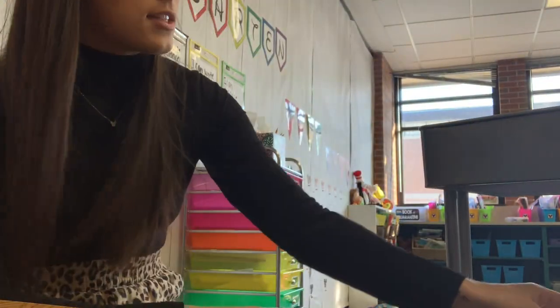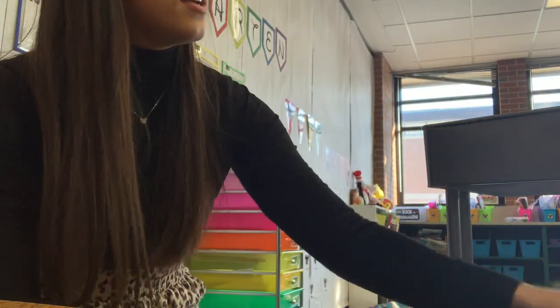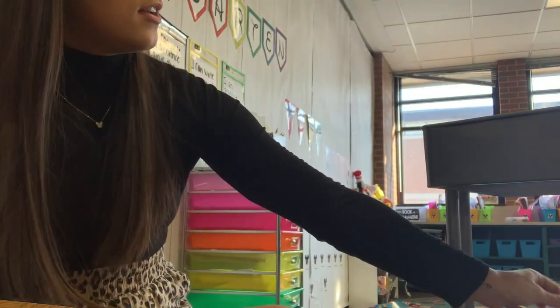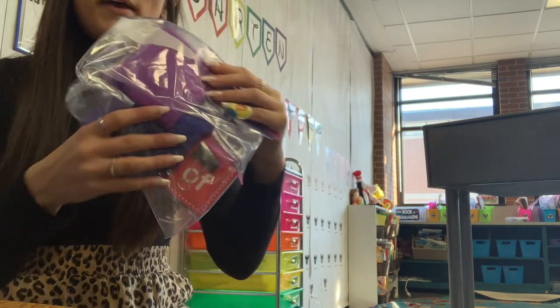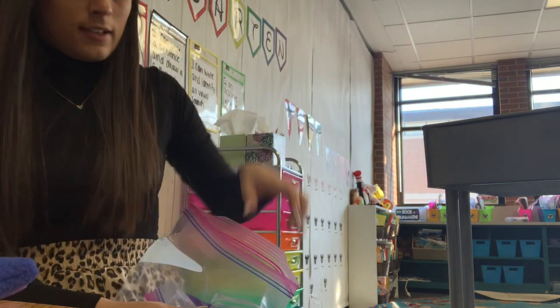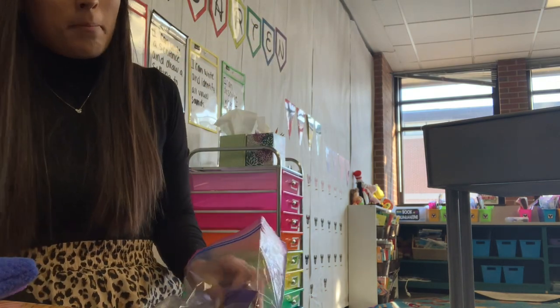I keep things like, I have some vowel strips. I have little activities. I have my Mr. Crayon game that I was talking about. I have this sight word beanbag game. I keep everything in Ziploc bags. That's just my thing. I have the beanbags and then the mats.